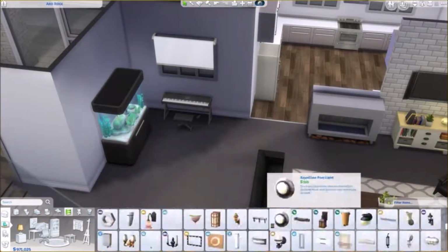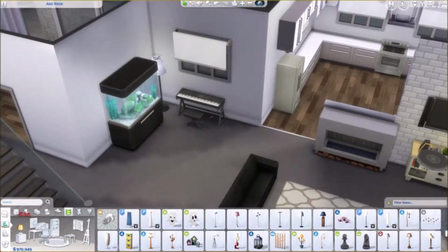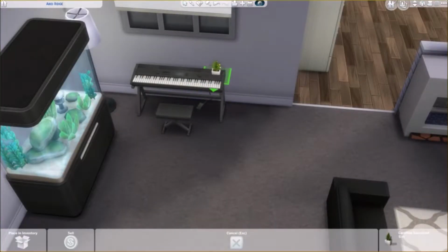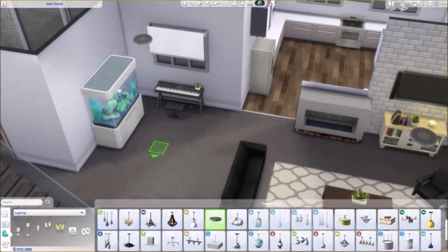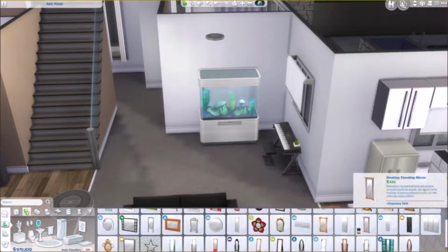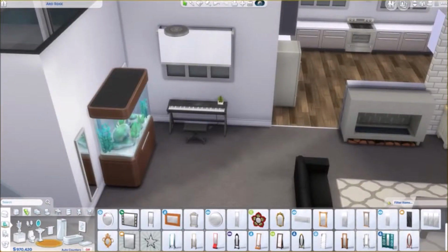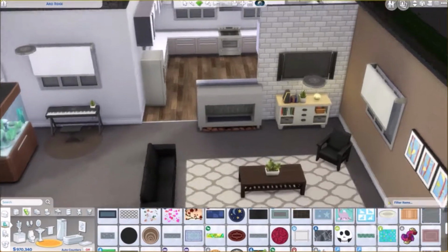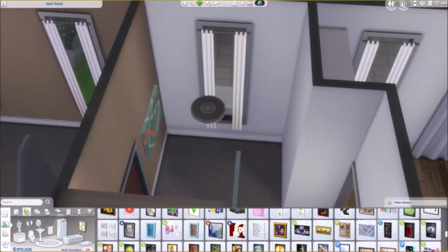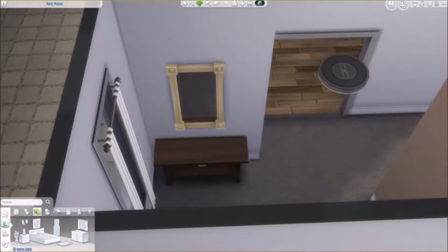I wasn't really sure what I wanted to do over in this little corner area of the living room, but then I decided that a fish tank would be nice, and a keyboard, so I added those there. I thought it was really cute to add that little plant on the keyboard. It looked a little blank with just the fish tank and the keyboard, so I added in that circular brown rug and a couple mirrors. Now I'm adding a painting into the hallway over here, and an accent table and a mirror.